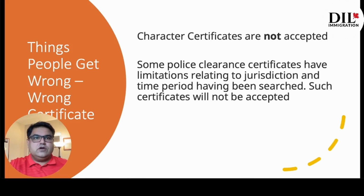And now let's talk about the things people get wrong, right? First of all, it's a wrong certificate. I think it's pretty clear. For example, I think we have discussed this before as well. Some people just get a certificate that is not accepted, or certain police clearance certificates which have some limitations related to jurisdiction or the time period for which your criminal record was searched. So just make sure that you have the right certificate.